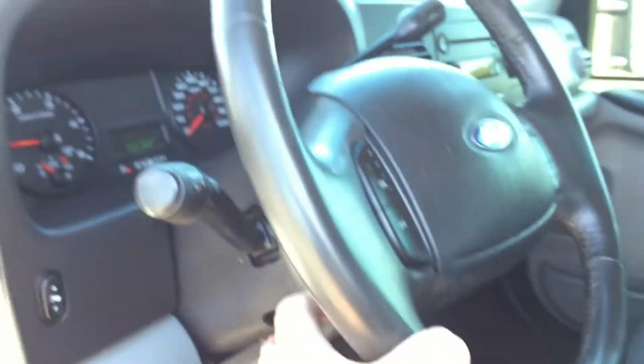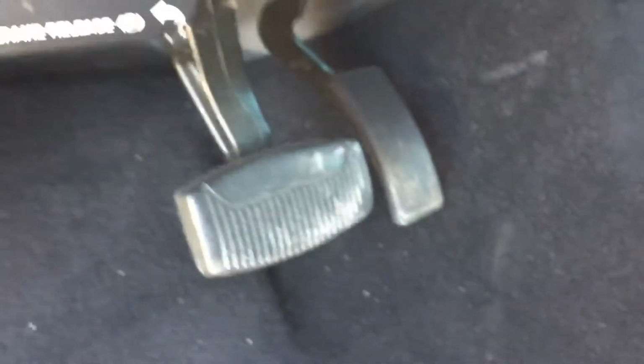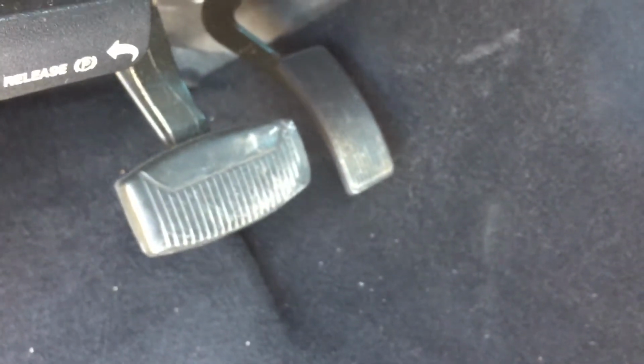All right, let's see. Back, forward, up, down, tilt up, tilt down, rear tilt up and down. There you go. All right, you got tilt wheel, right? Power pedals. Down, up. There you go. All right.